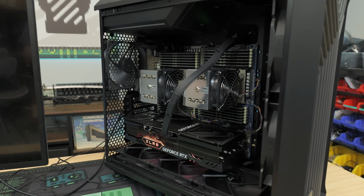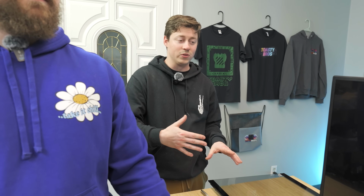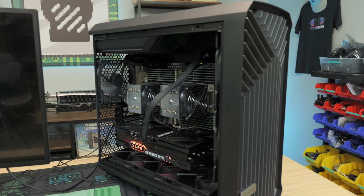It's crazy. I'm just saying, with that side panel, if it was a little more tinted, you would not know that this is 37K. You would just look in there and be like, that looks like a really nice gaming PC. Nice gaming computer.